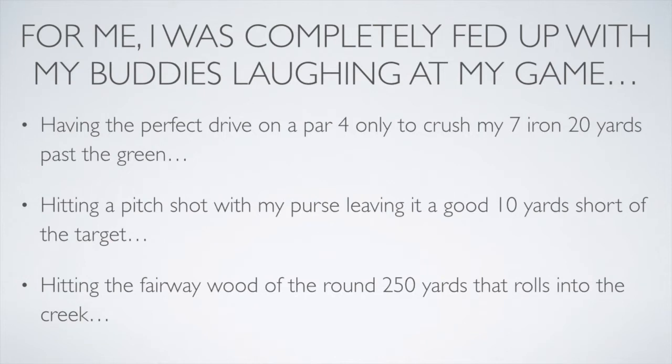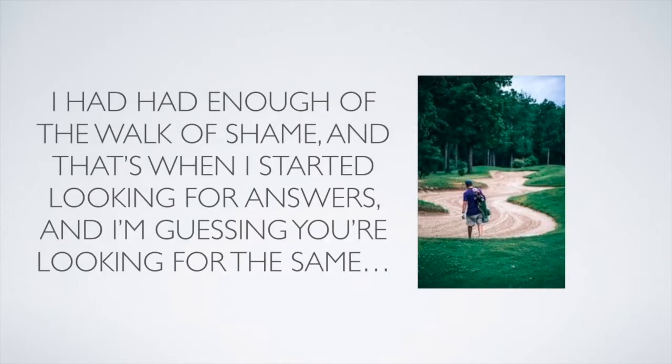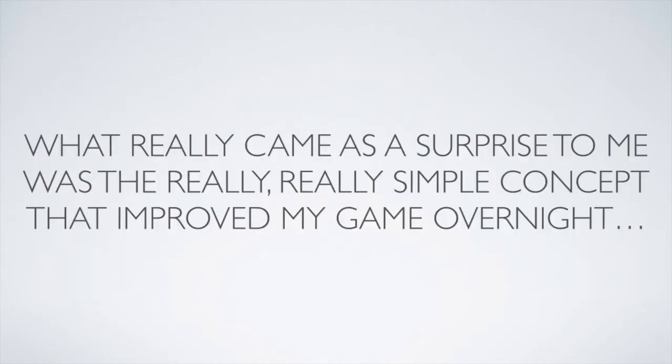Or hitting a pitch shot, pretty much leaving it 10 to 20 yards short of the target, or hitting the perfect fairway wood, and then it goes 250 and it rolls right into the creek. And I had pretty much had enough of the walk of shame. That's when I started looking for answers. And if you're here, I'm guessing you're looking for the same.